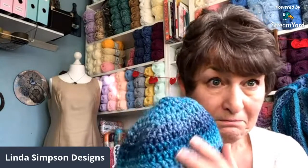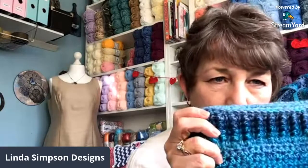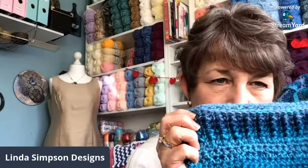But yeah, I really enjoyed making that. And all it is is half double crochet. And then you do the front post, back post, front post for the rib, which looks really nice.